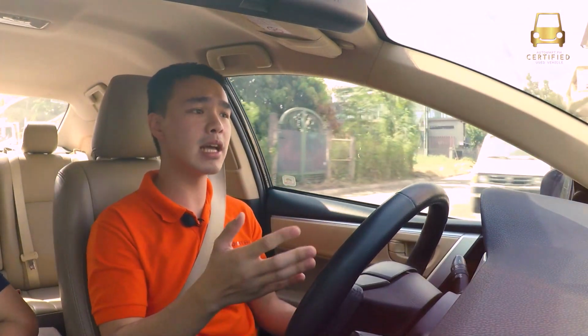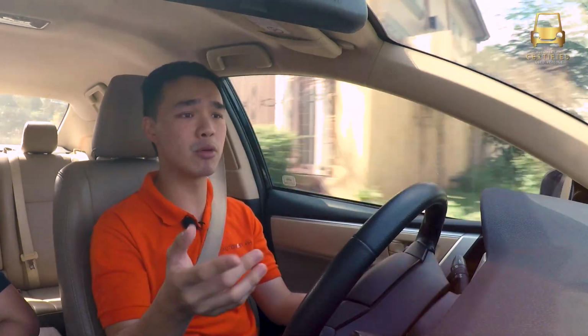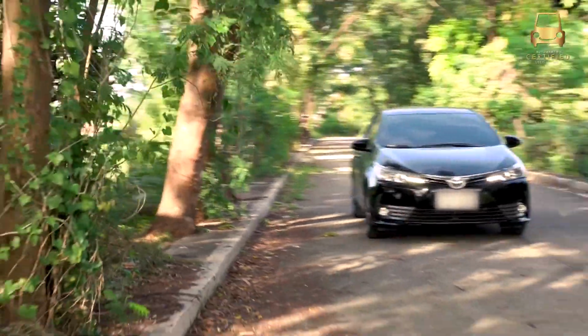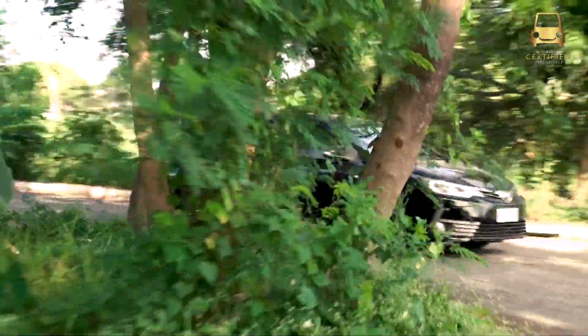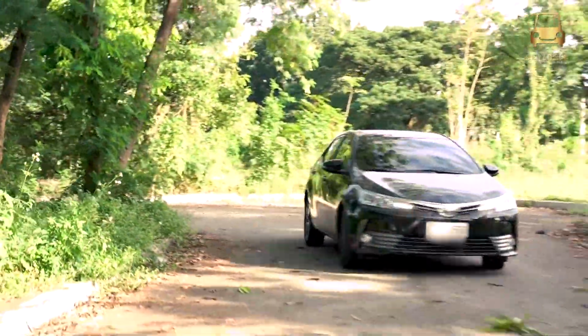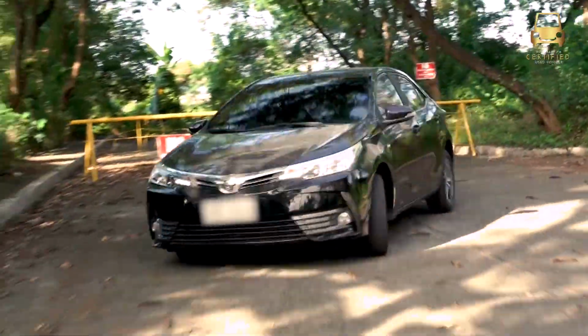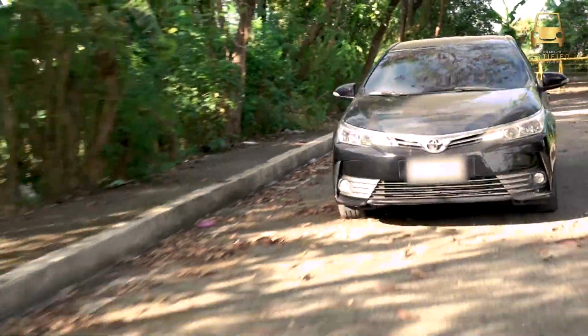Now, the one downside that the comfort-oriented nature of this car has is that if you compare it to, for example, again, the Honda RS Turbo Civic, the steering feel is non-existent. You have absolutely no feedback with this. You don't know where the front tires are pointing, but it's incredibly light. So if you do want to maneuver this in town, in tight streets, you will not have any issues at all.